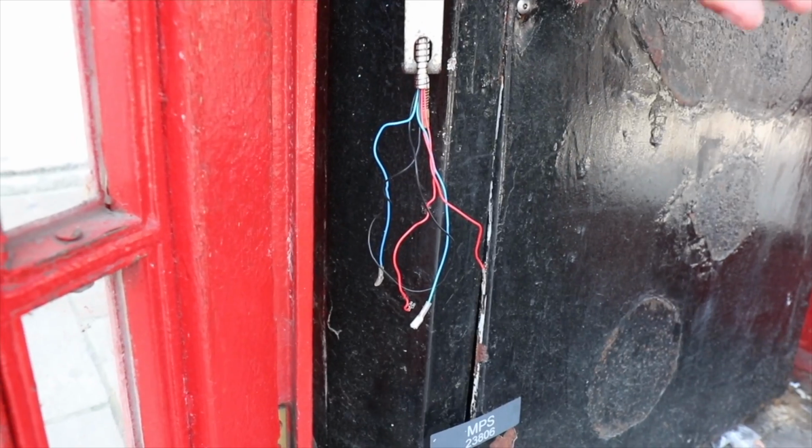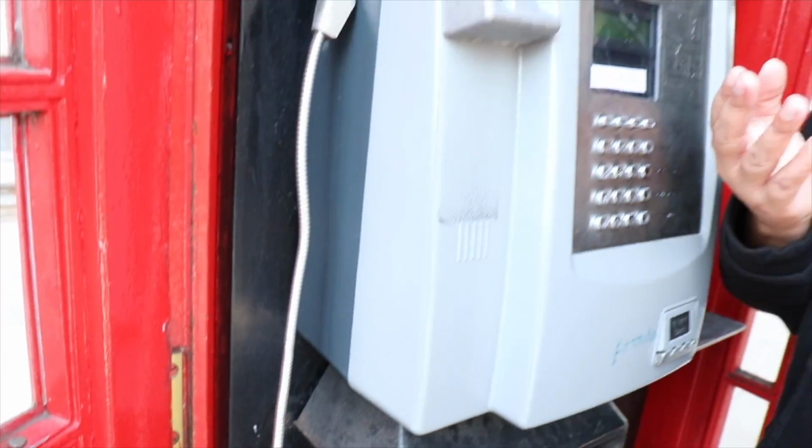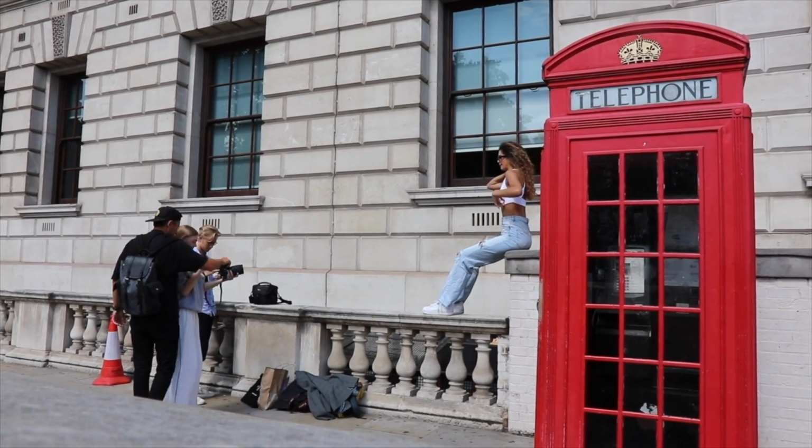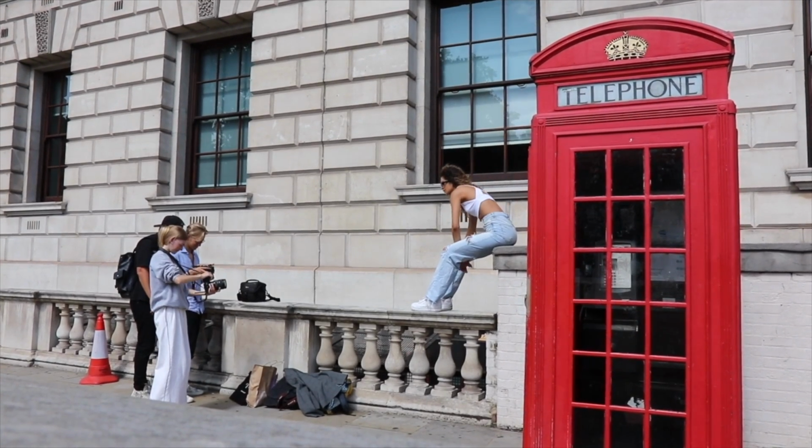So we found one of many red telephone boxes here, and unfortunately these telephone boxes are not really in use anymore. They're not looked after. Most of them you walk past and they kind of stink. So really it is the end of an era for these beautiful red iconic telephone boxes. Look at this cable. There's not even a receiver here. It's completely broken. As you can see, most of the telephone boxes are being used for photos. That's probably the only use today.